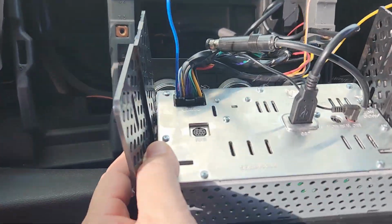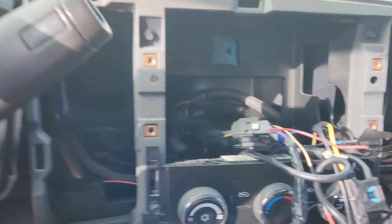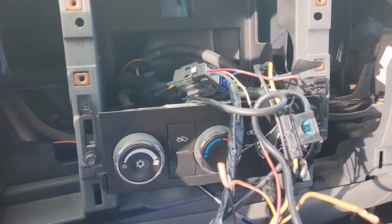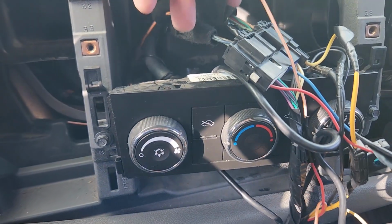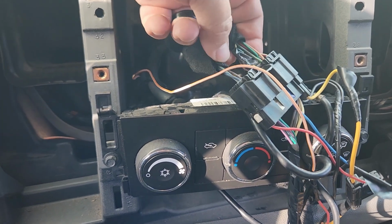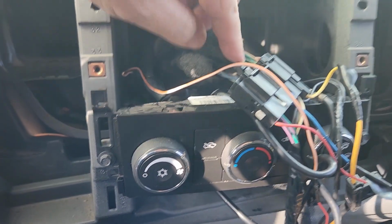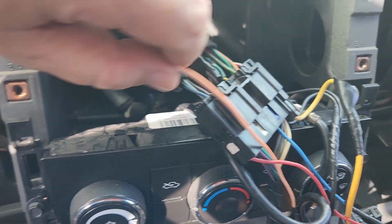All right, so I pulled it out and oh, this is a hot mess. This is not good. This is not good. All right, well, I see tape around the original loom here, but I don't see them having cut those.